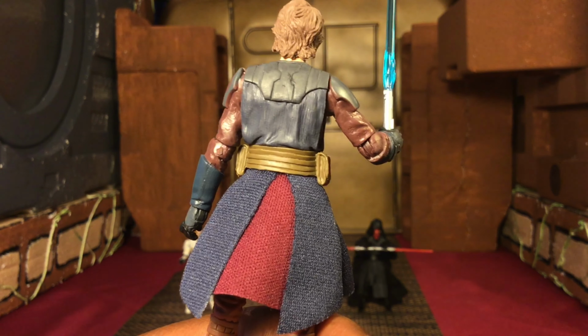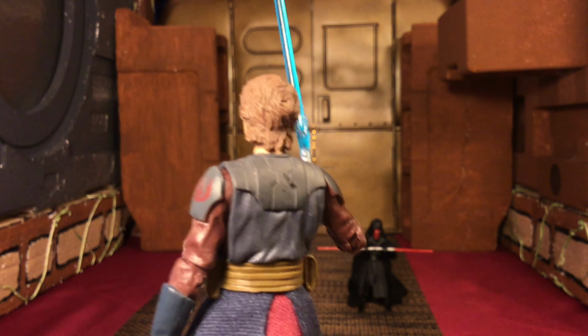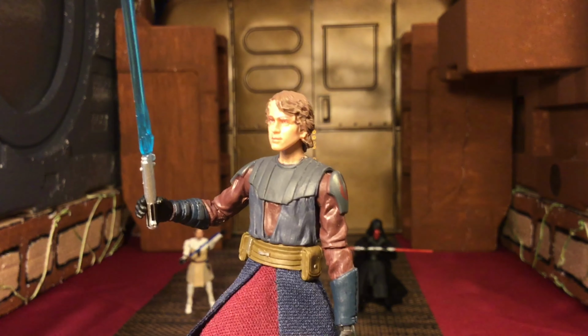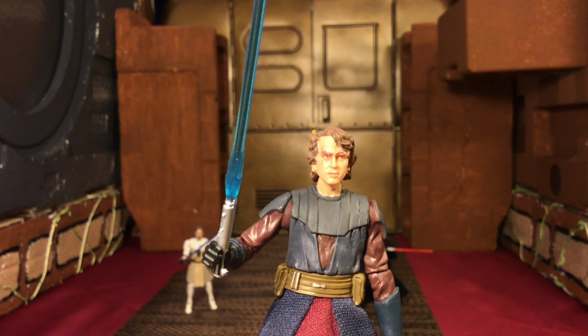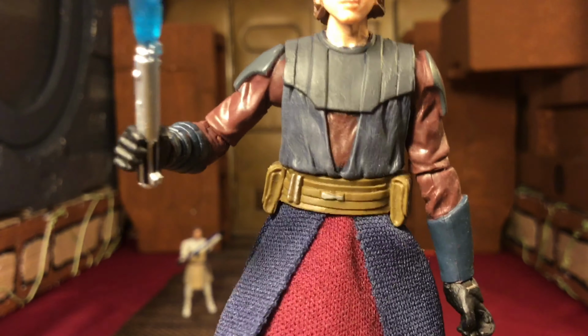Very cool stuff. I don't see much battle damage, with the exception of the back, and I don't know if that is damage to the figure itself or intentional battle damage, because I don't see any other battle damage on the armor here, so I'm assuming that's some kind of defect. But attention to the detail on the belt, really awesome stuff.